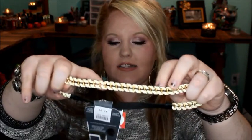So my next one is headbands, and this is from Payless. I think Payless has really cute headbands if you don't want to spend a lot. This is what it looks like. It has gold chains in the middle and then white that wraps around, so it's really cute for the summertime if you want to do the lower look that everybody's been doing.